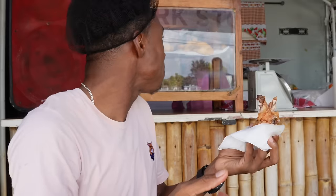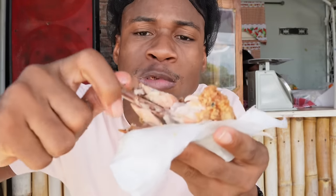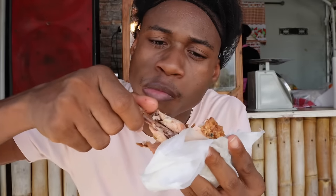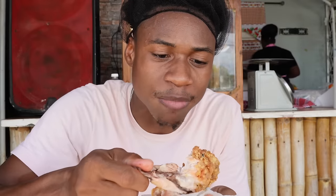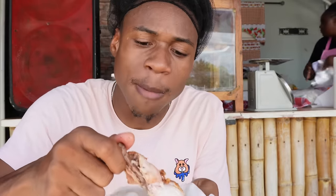Bad boys, they're out now. Alright, yeah, so the festival. Crazy authentic cooking. Authentic eating. Whoa, this tastes good. You look right here, you can even see the pimento sticking out of the chicken. All of them seasoned. You can see the greens.